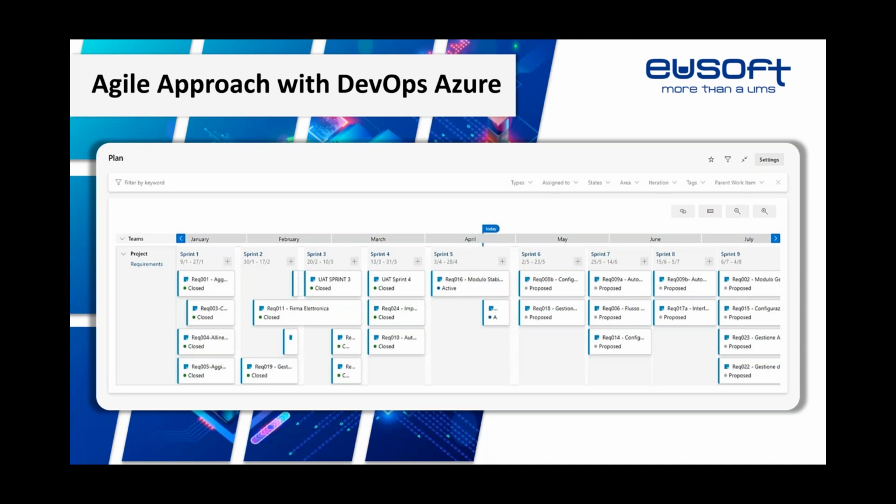These are the three main goals that I suppose you want to achieve during an implementation, that is to have the project on time, on budget, and on expectations. So this is my last slide.